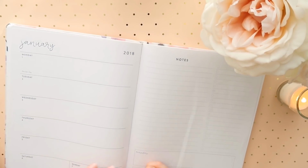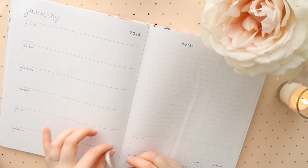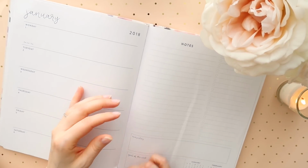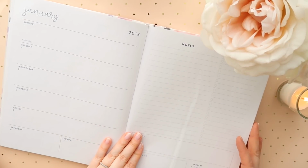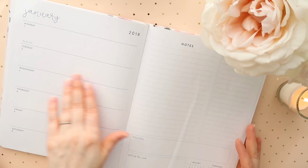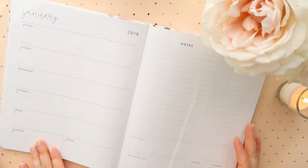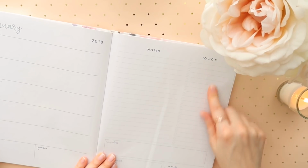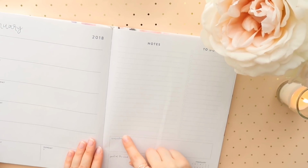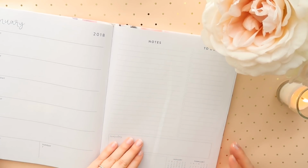So one of the good things about this planner is that it has a nice page marker right here so that you can hold your spot in whichever week you're in, and it has all of the days on the left side, and then a notes section as well as a to-do section, and then down below it has reminders and a goal of the week.